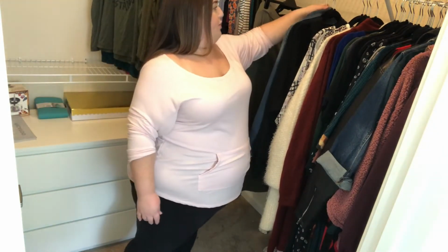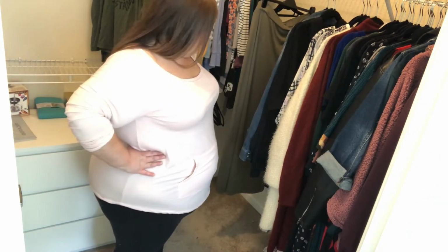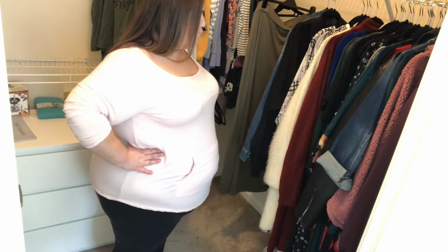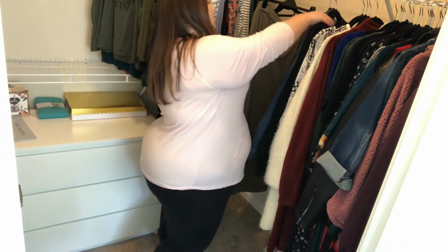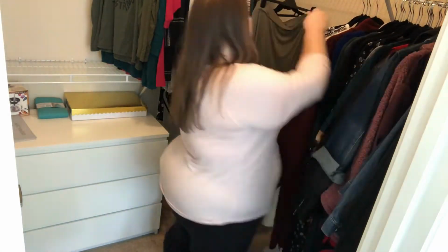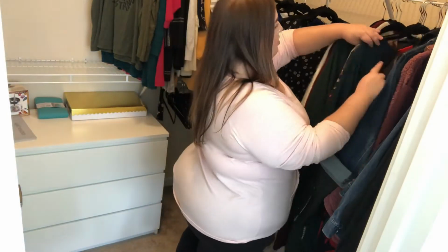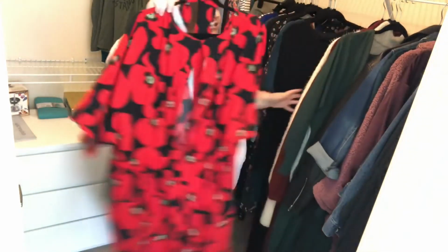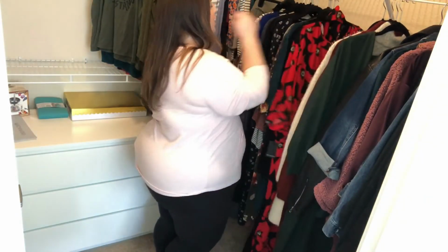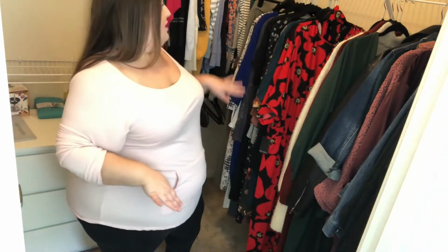The next section I'm gonna do is, I'm trying to decide. They're gonna go dresses, then cardigans, then jackets. I'm gonna put my jumpsuit in the dresses category. All right, so once I finish laundry, I'm definitely gonna have more dresses than that.